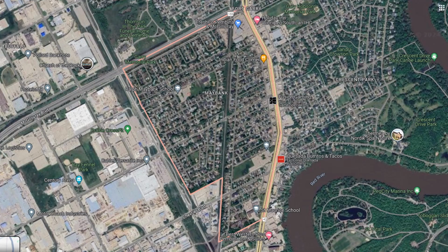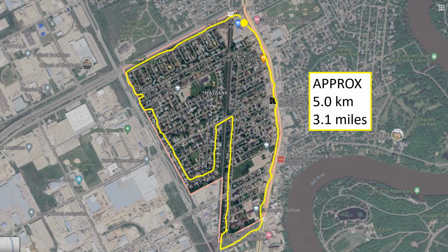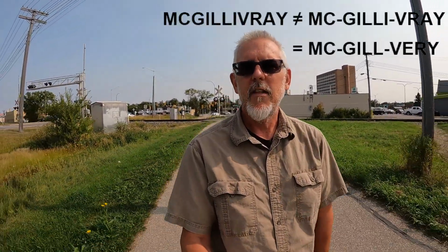Morning. Today brings us to the neighbourhood of Maybank, and this is the walk I did around it. I'm starting out here on the corner of Pembina and McGilvery, and you'll be forgiven for pronouncing it Pembina and McGillivray based on how they are spelt, but I know some of my viewers like me to pronounce things correctly, so it's Pembina and McGilvery, and I shouldn't really complain.